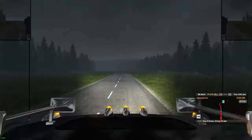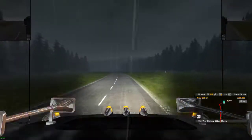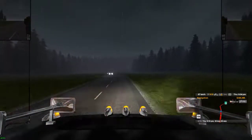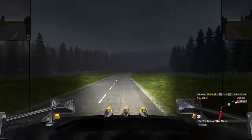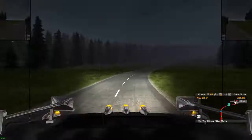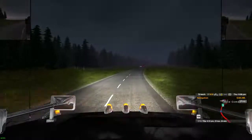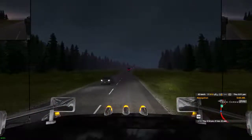I think that was on the ATS map, there was a realistic traffic mod running. And every once in a while there'd be a line of cars and somebody'd pull out to pass. No big deal. And I can't stop on a dime. My brakes aren't set very high on this.